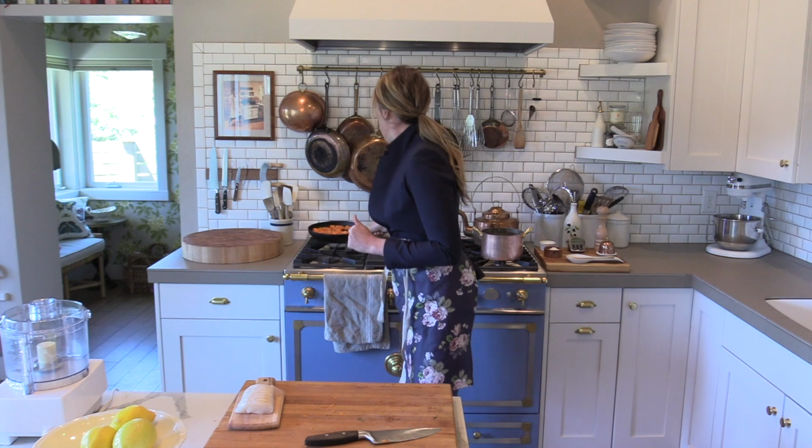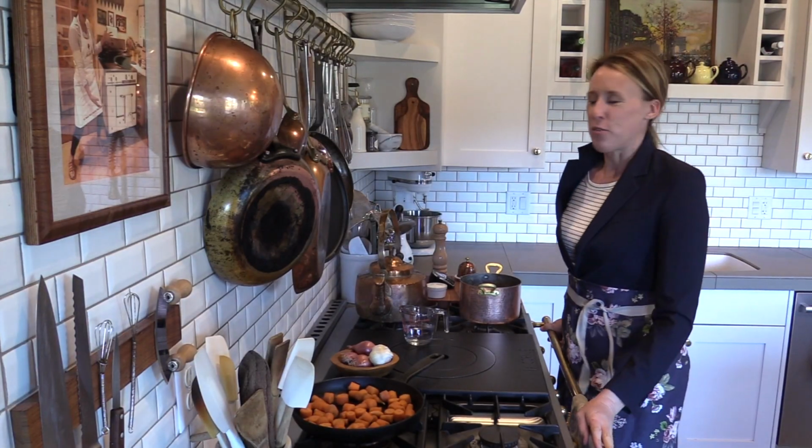And we're gonna go over the stove here in a second. You're gonna want some water, unsalted butter, and salt and pepper. That is it. And I'll meet you over at my stove. All right, one of my favorite places in my house, the stovetop.